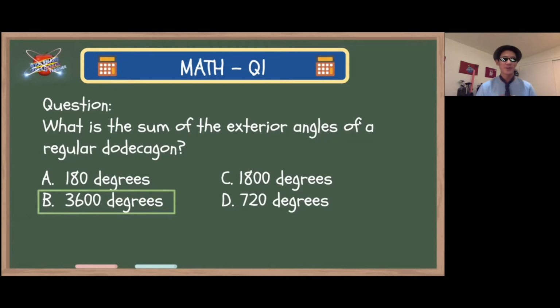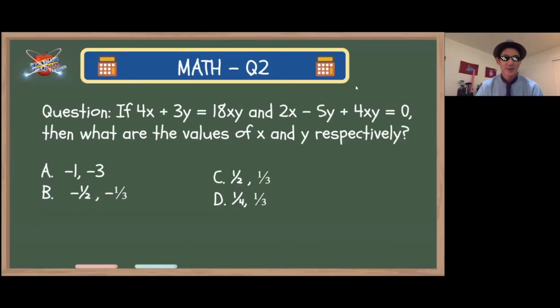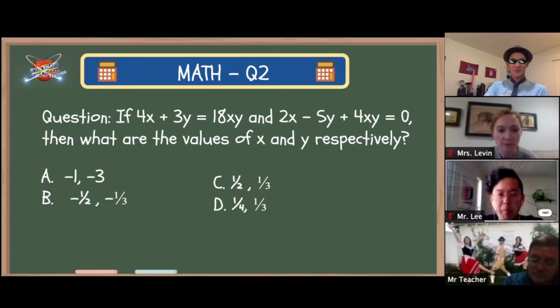All right, now moving on to math question two. If 4x plus 3y equals 18xy and 2xy minus 5y plus 4xy equals 0, then what are the values of x and y respectively? Checking my audio. Versus okay. The teachers. Teachers, do you guys have any strategies of how you're approaching this question?